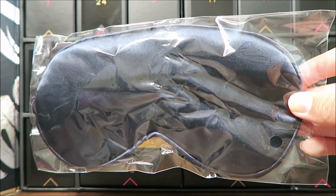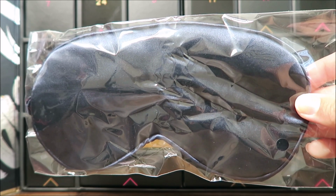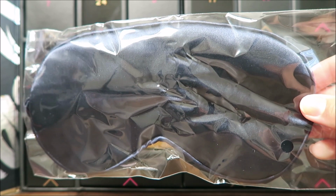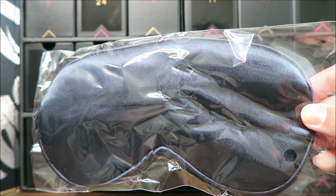Last but not least for body care, there was also this navy blue eye mask. Now I kept this in the plastic because I don't foresee myself keeping this. I am not someone that wears eye masks, so this wasn't the most exciting thing in the advent calendar for me, but it is something that is there.